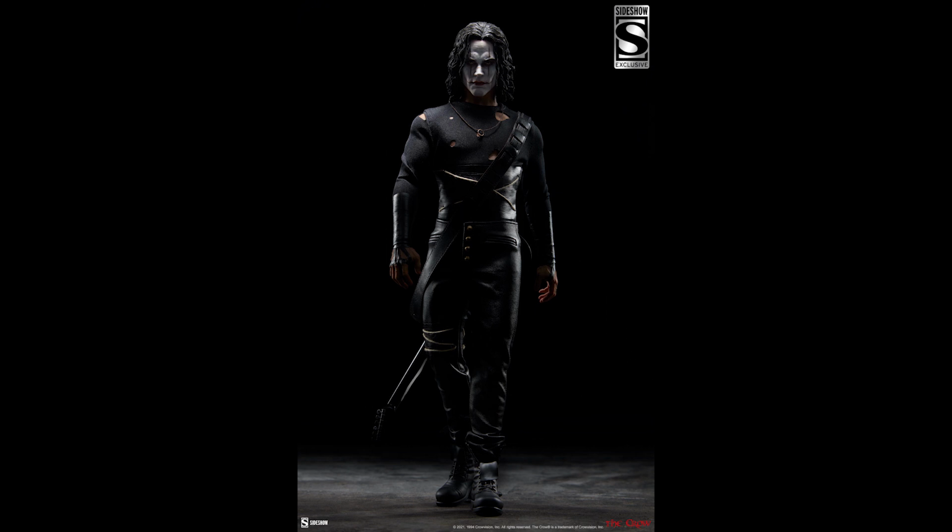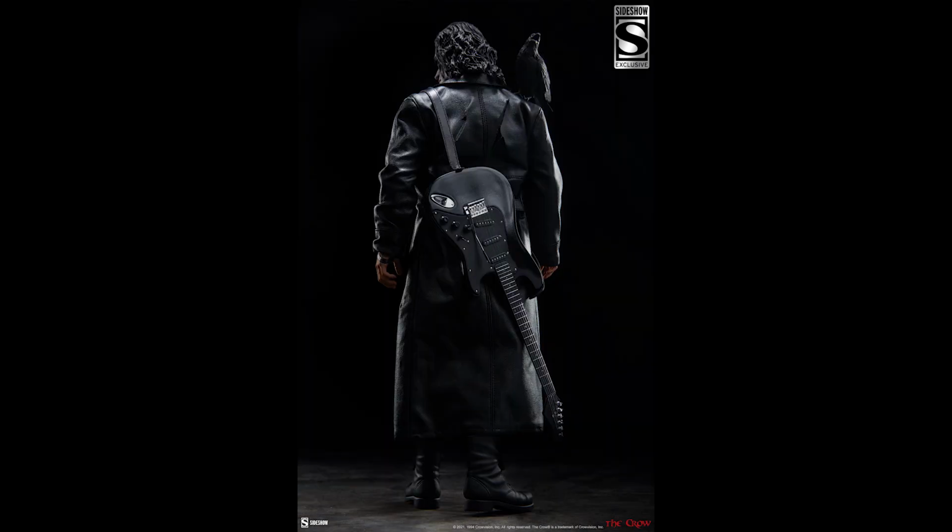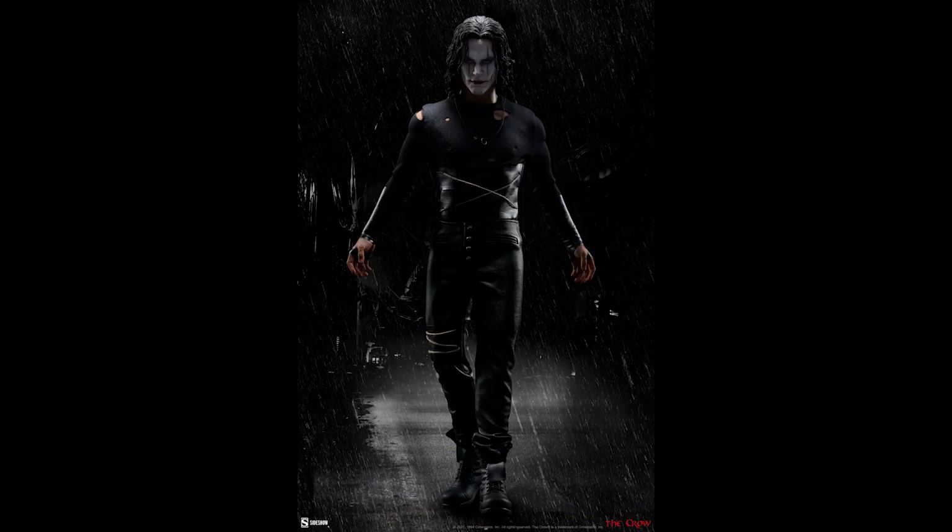I mean, that Hot Toys version is still pretty kick-ass if you didn't get any flaking from the leather pants and the trench coat like I did. It's still pretty good, so I would stick with that. Would never sell it, ever. But this has caught my eye.